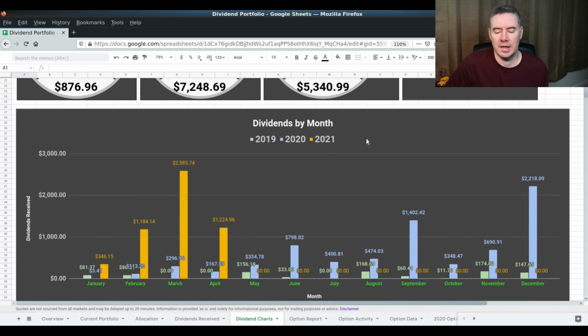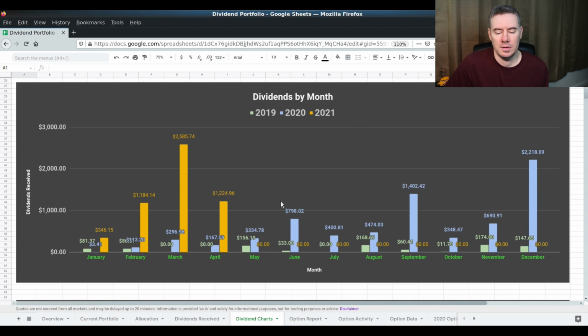So right now we got dividends by month. And there's April right there, $1,224. Kind of small compared to the last month, but that's one of those big months there. That's when VYM and all that stuff pays. But it was still bigger than February, and that's the addition of the capital I've added in addition to all of the dividends being received and reinvested as well.